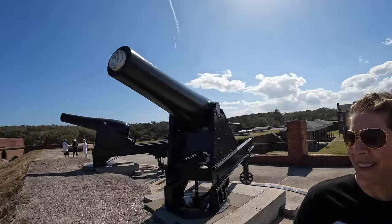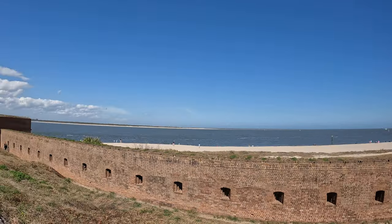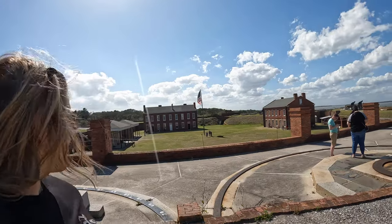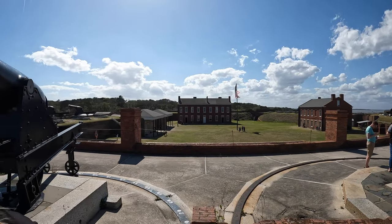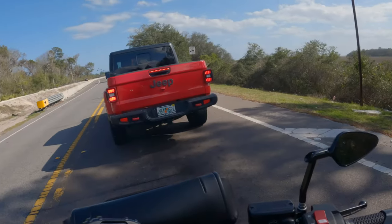Let me just give you a quick peek of the ocean view. It's actually a very nice beachfront property. It's very cool, very neat. We'll see you guys on the road. Yes, definitely visit, check it out.